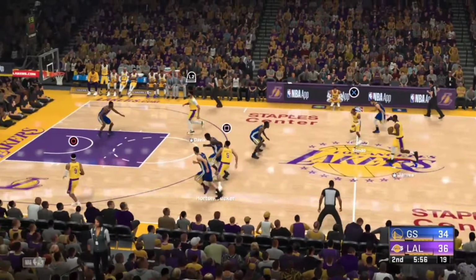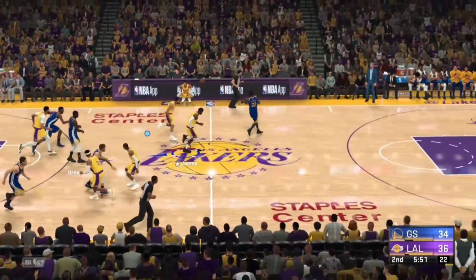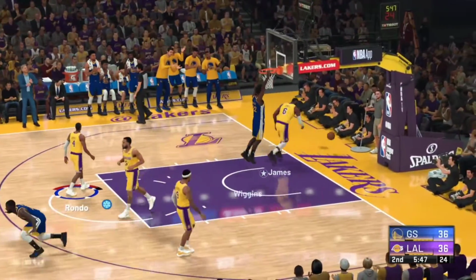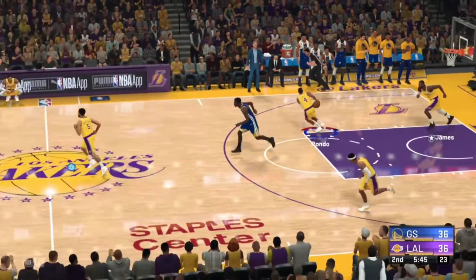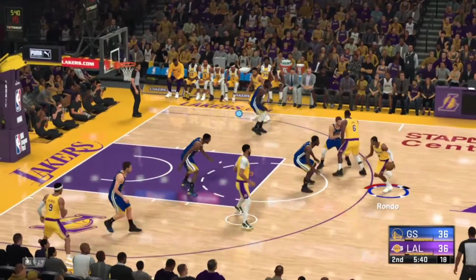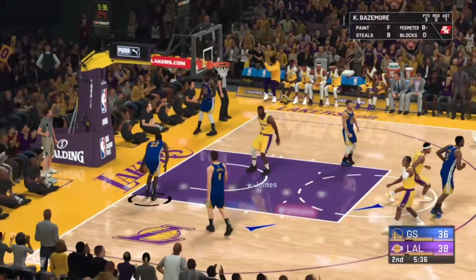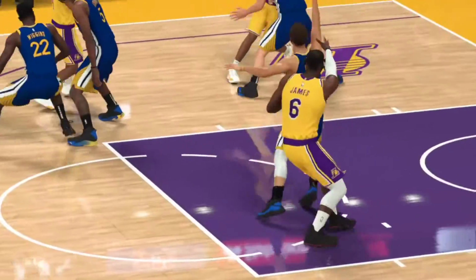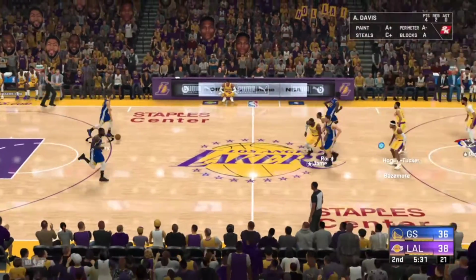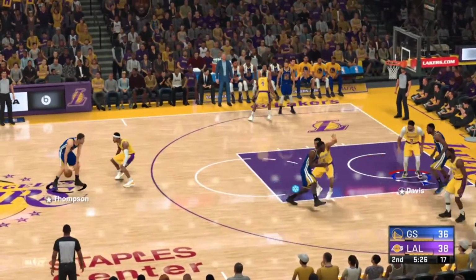LA's gone 0 of 2 from deep here in the second. To the paint. It's stolen by Green. And here we go. Wiggins into the hoop. And it's Wiggins with the jam. Tremendous anticipation by Draymond. He caused a turnover and got them out in transition. Rondo passes to James. And LeBron throws it down. That's how you answer. I'd say he just one-upped him. Pretty good one there. These two guys really, really like going at each other, don't they?